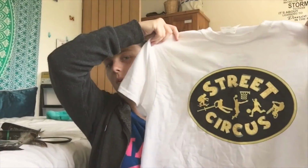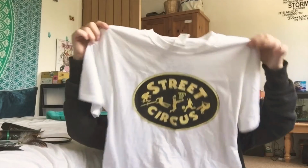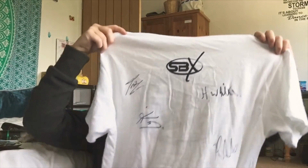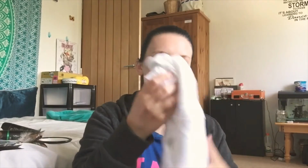And then going back to SPX Street Circus, I picked up one of their tops after their show, so it just looks like that at the front, and then on the back it just says SPX at the top, and then they also signed it for me as well, so that was very cool. It smells like my links because I wore it like twice while I was at Butlins and spread links over myself. I got this in a size medium as well. This was £10, I think, I can't remember exactly now, but yeah, so that's really cool.